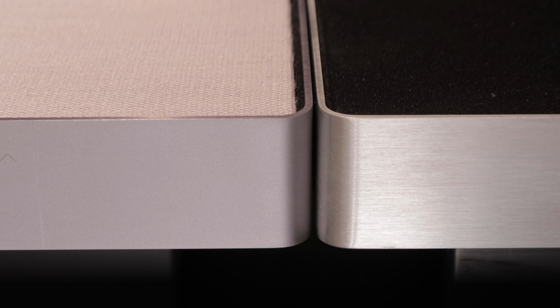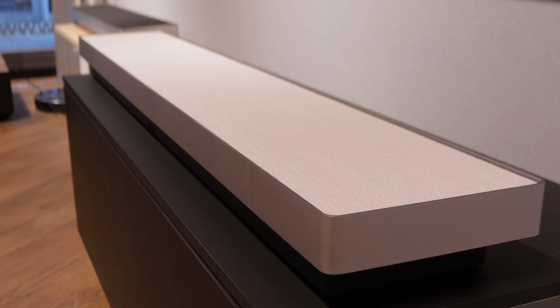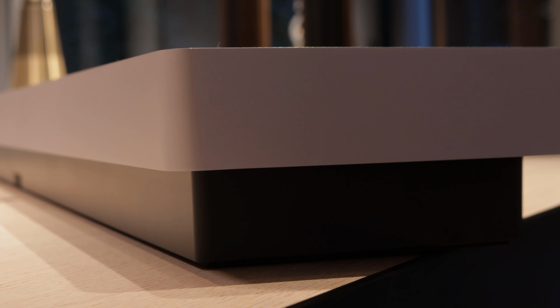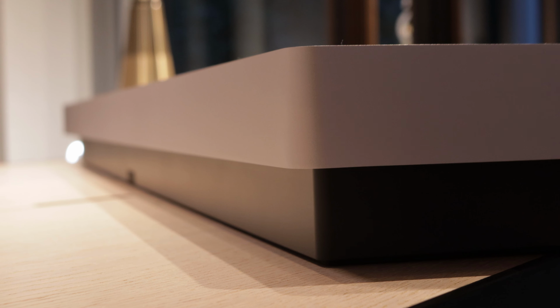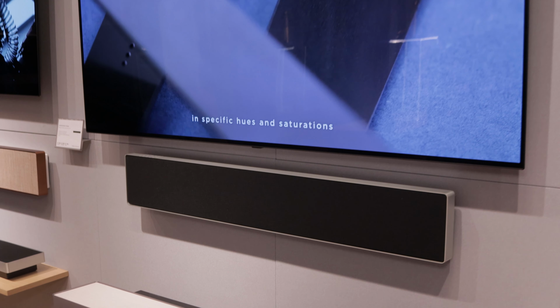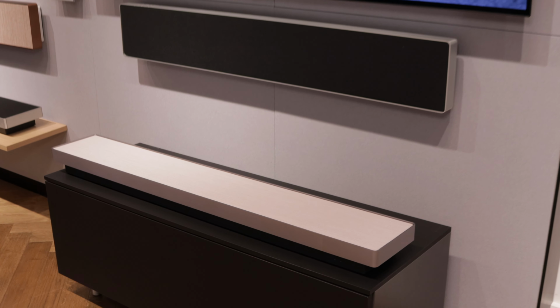So here's a little comparison. On the left is the Nordic Ice colour, and on the right is the standard silver colour. You can see it is quite subtle, but that extra pearl blasting rather than brushing gives it that differentiation. Also worth noting is that the front bezel that surrounds the fabric speaker cover is polished rather than brushed to match the whole theme of Nordic Ice. And just like the silver Beosound Stage, the back panel is black. That helps it disappear, especially when mounted on the wall, because it disappears into the shadow left behind the speaker. So it gives the illusion of the Beosound Stage floating on the wall.